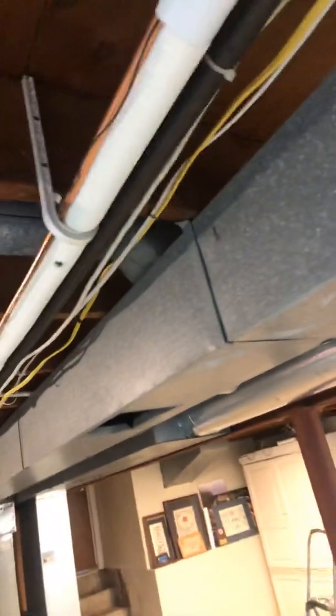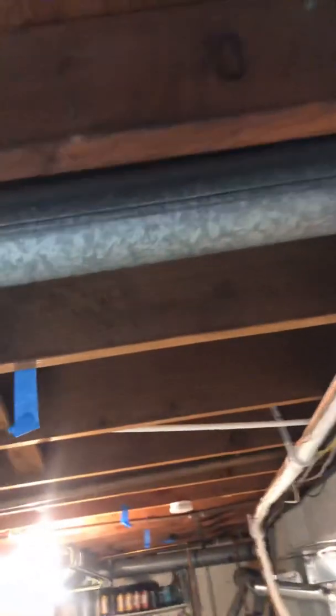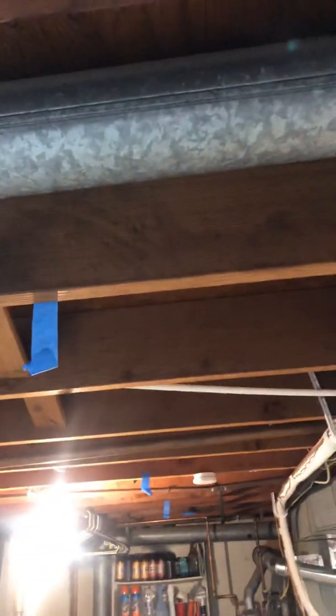I've been working on lighting. Here's can lights I do have set so far in our ceiling on one side. We'll box in this soffit here, if you will, and then run can lighting on the other side. I've got that marked with blue tape. So working on electrical, we'll get that done.